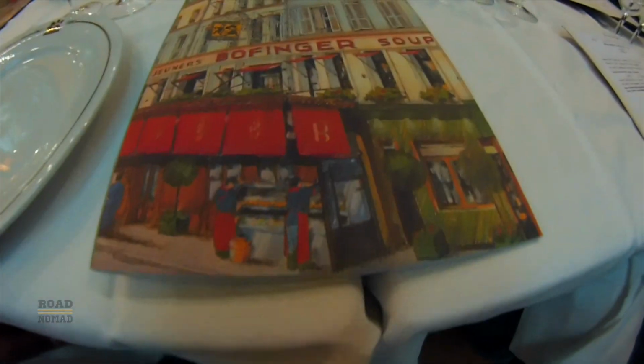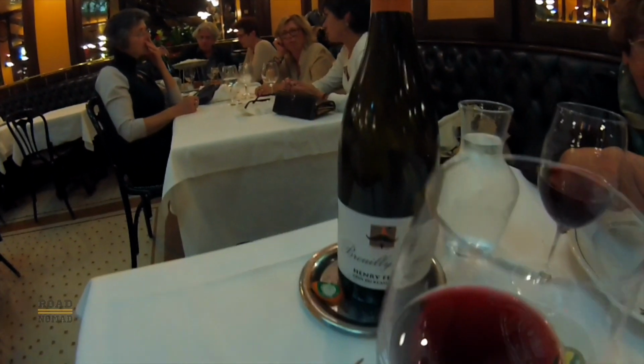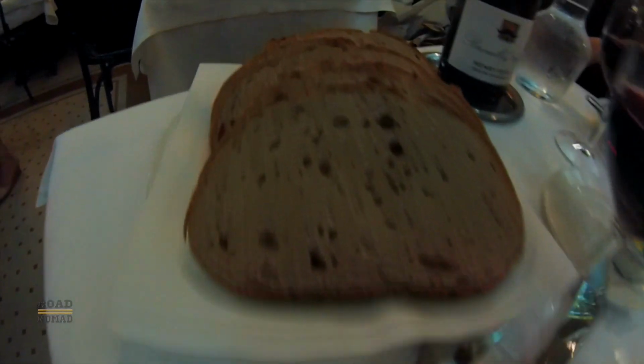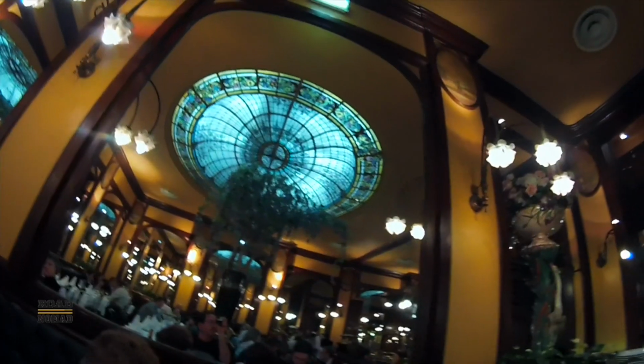We are at Bofinger, here in Paris, right next to the Place de la Bastille. We have some Beaujolais wine, of course, and some bread to get started. I decide to be adventurous and order the foie gras. I have never had it before. Madame Machine orders the oysters, very famous at this place.